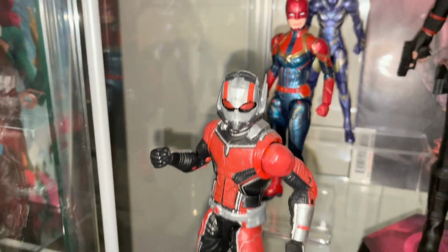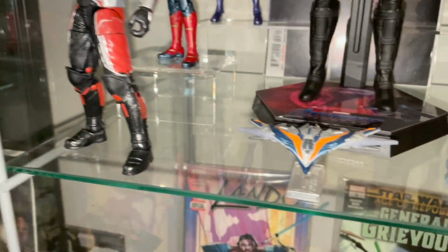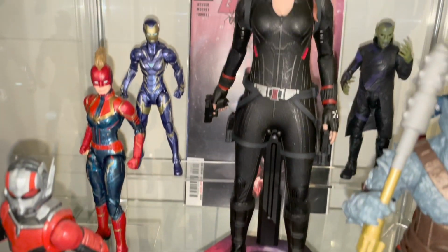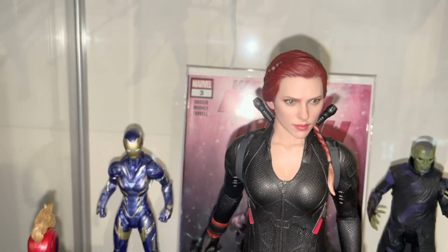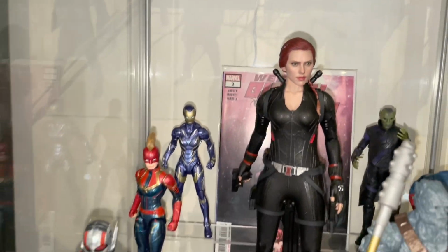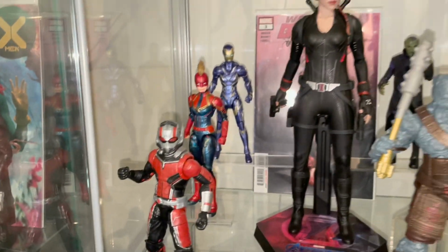Tony Stark's missus. Captain Marvel. Ant-Man. Guardians of the Galaxy ship. And let's all just have a Marvel, get it, at Scarlett Johansson just there. Yeah, R.I.P. lass, R.I.P.